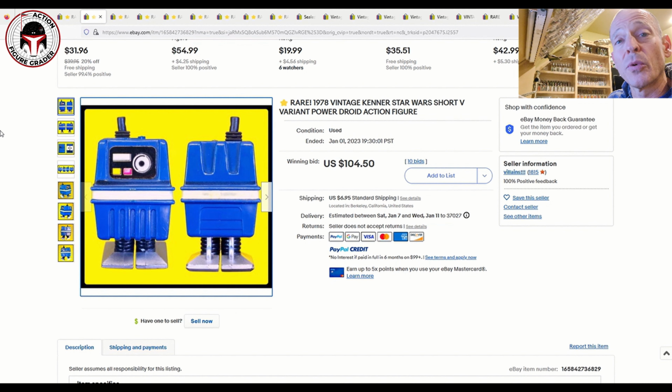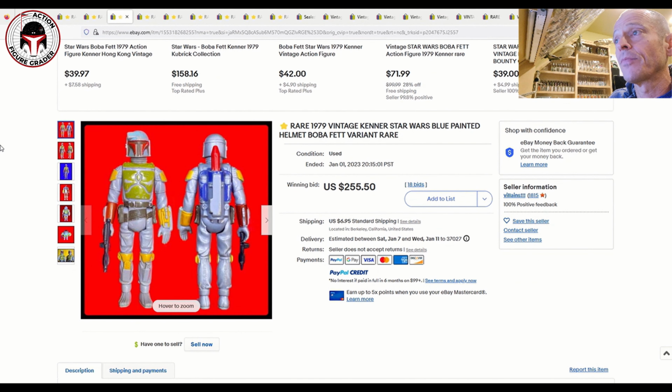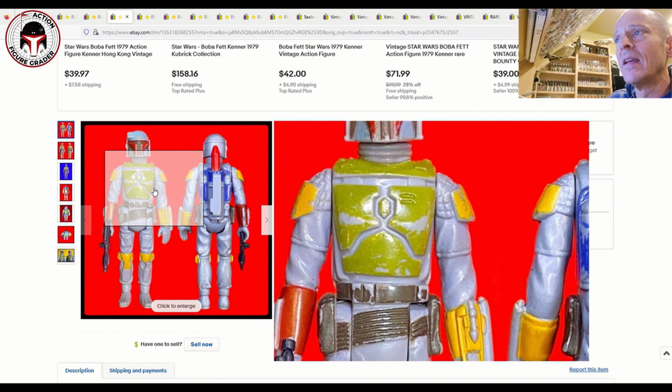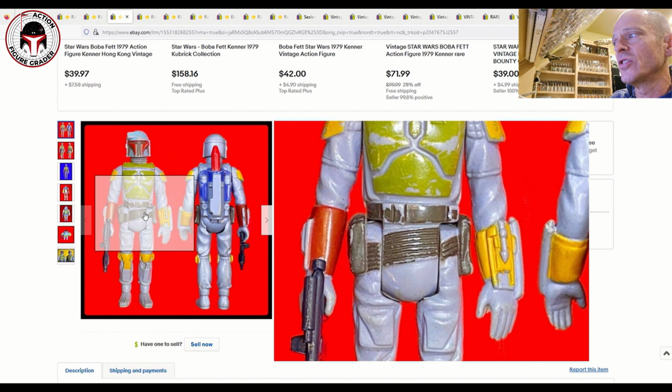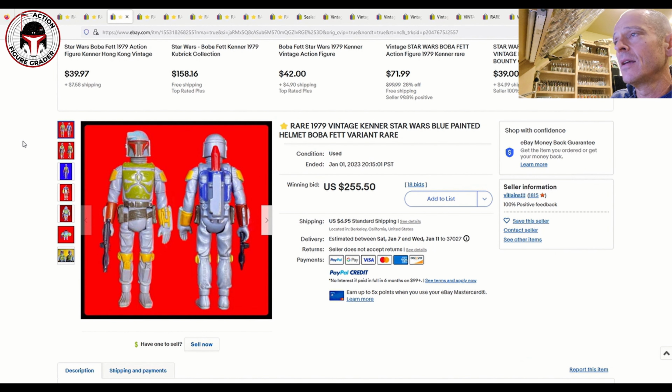I think it sold for over $300 if memory serves me, but I'll double check that before I make the video. Next up was a painted helmet Taiwan Boba Fett. And this one obviously had quite a bit of wear to the chest, as you can see. Lots of paint wear and chipping and things like that.